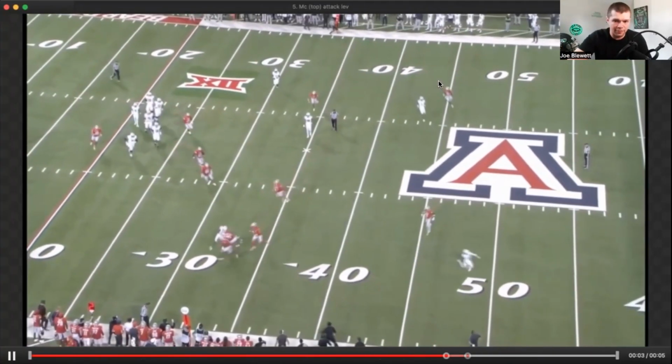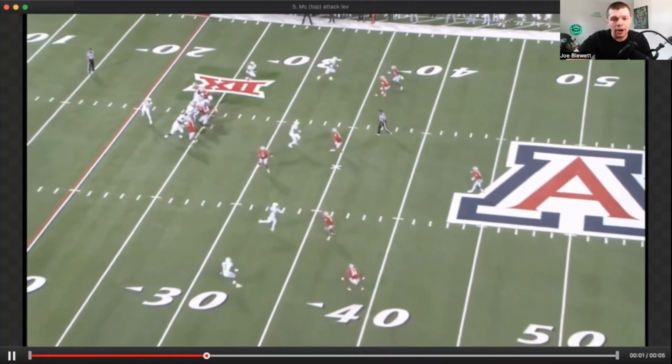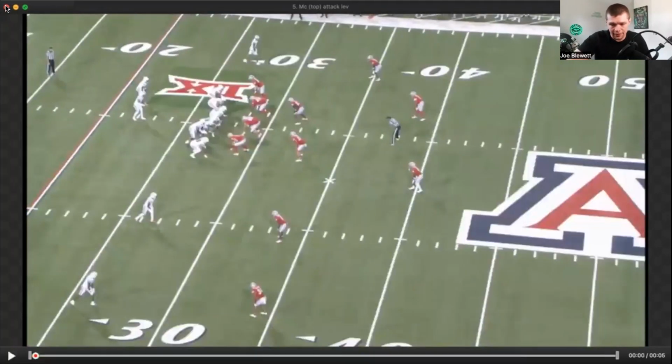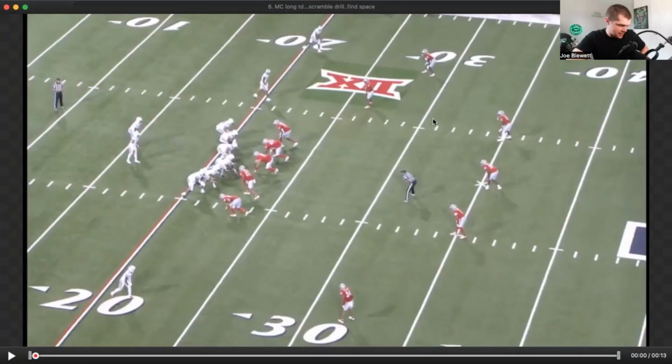Now he does have the benefit of this DB clearly looking at the quarterback quite a bit too long there, but I definitely like the stem from there and how he plays with it. Again, he's not targeted there, but the stem was good, and that's important to look at if he's getting open, even on plays he's not targeted, whether it's a touchdown or whatever it may be.